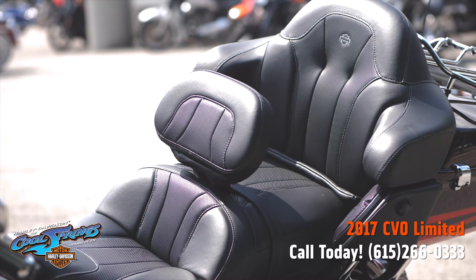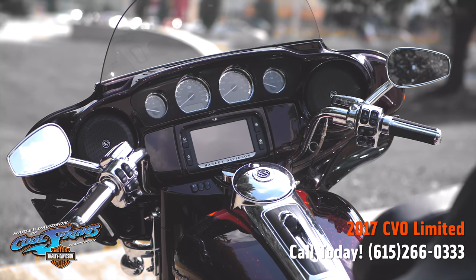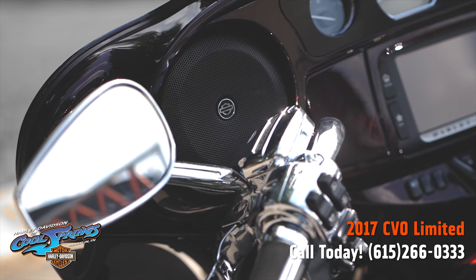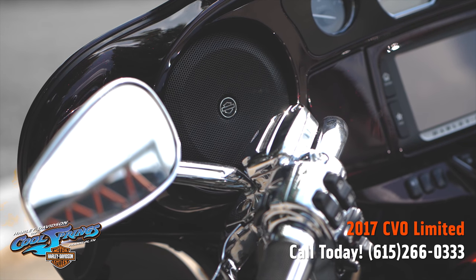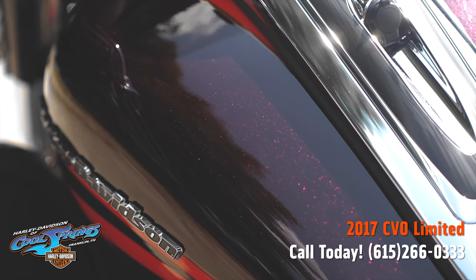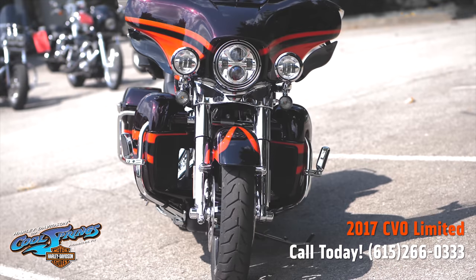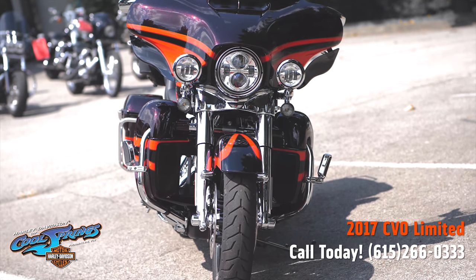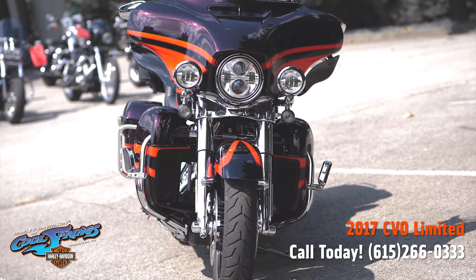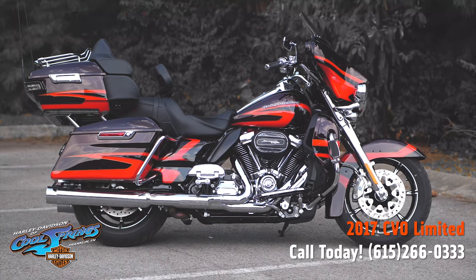The seating on this bike is first class. It doesn't get any better. Everything on this motorcycle is for comfort, speed, and reliability. You need to come out and take this one for a test ride. Chances are, when you realize how nice this motorcycle is and the savings you will enjoy because it is slightly pre-owned, you'll be taking her home with you.